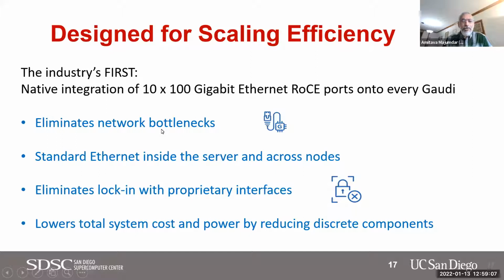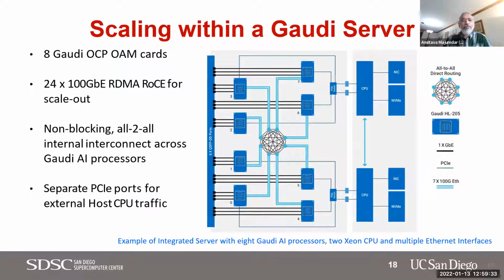So, I will explain how the connection works in the next slide. But it eliminates the network bottlenecks and is standard Ethernet, so there are no locked-in proprietary interfaces. That is important for scaling large AI models across Gaudi nodes. So that's a very important part. And it's a standard Ethernet RoCE protocol, so nothing proprietary.